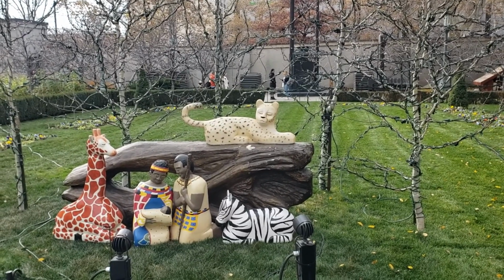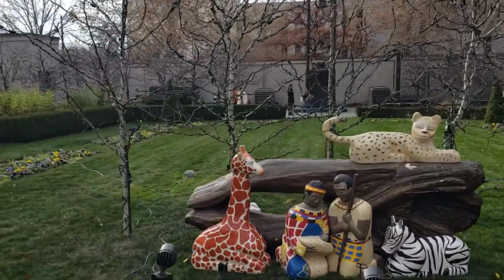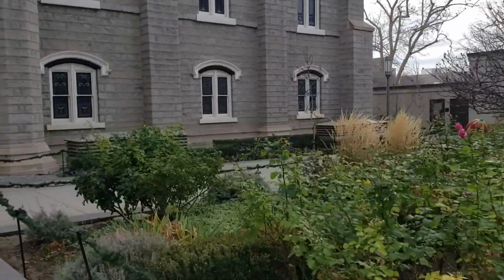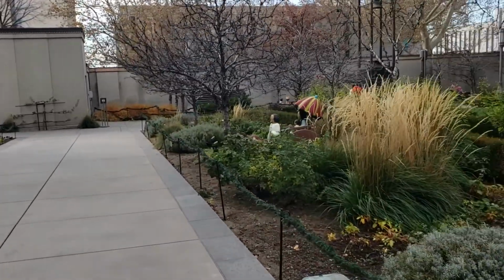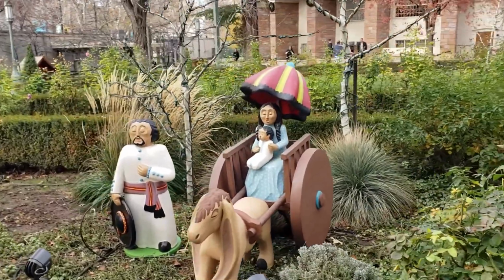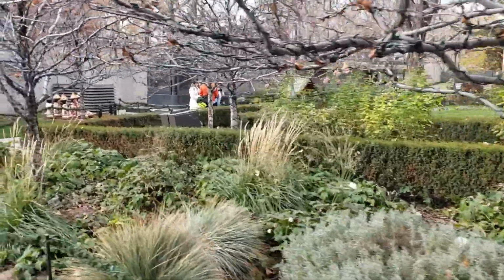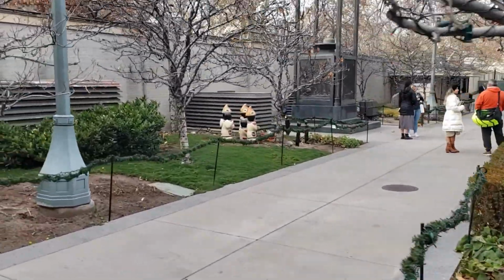Got some animals mixed in this one. And you can see all the lights that are on the trees right behind it. So imagine at nighttime with the scene, and then you also have these spotlights in front of it that would probably highlight the scene. And I think there's two more that I spotted. One over here.